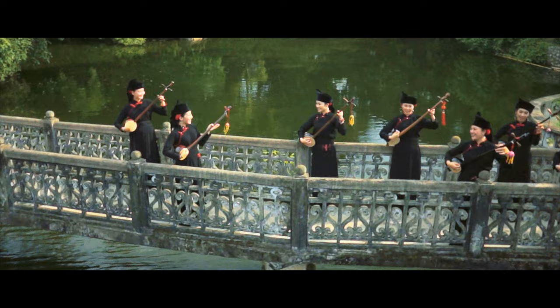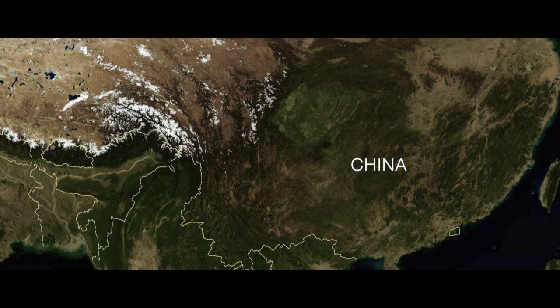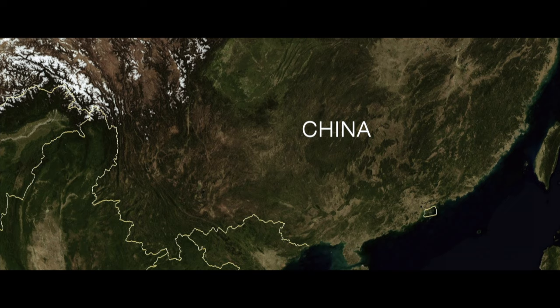It is located in the Guangxi Zhuang Autonomous Region of southern China, near the border of Vietnam. It is actually not just one rock art site, but many. There are 38 sites along the Zuojiang River.